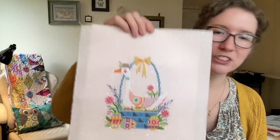And who doesn't love a little goose? Mother Goose vibes right there. Fresh, happy colors. These ones, I do not know where they come from. Well, I have an idea of where they came from. I don't know the names or the book.